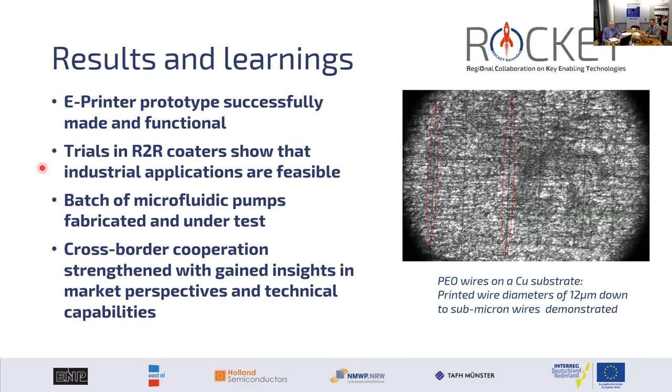You can see in the picture on the right, we were able to demonstrate not only 12 micrometer feature sizes, but also submicron wires, as you can see on this picture. We did the trials with the integration of the printer modules in the smart coater of Cotema and showed that the system is functional and we will be able to move into next steps for industrial applications.